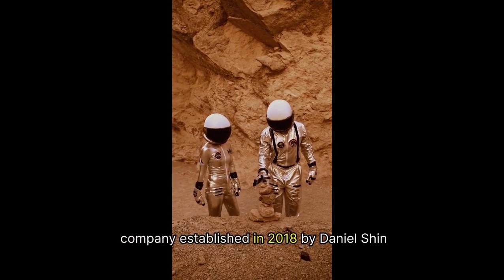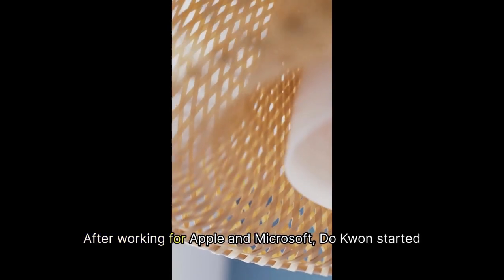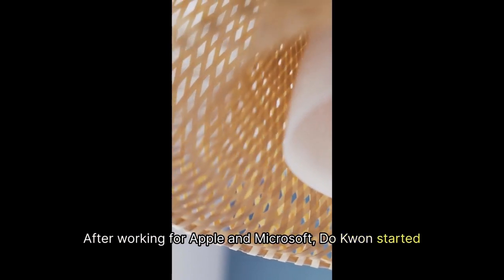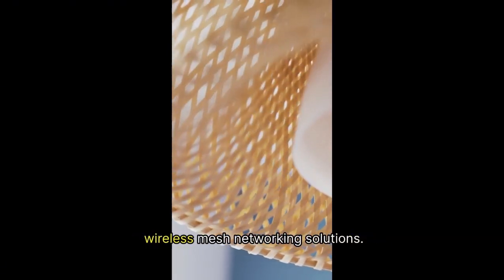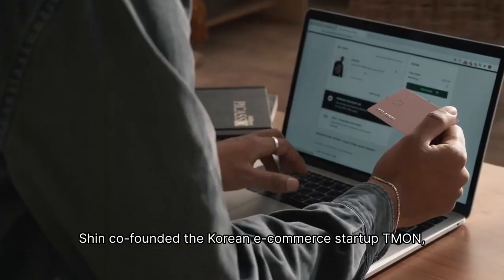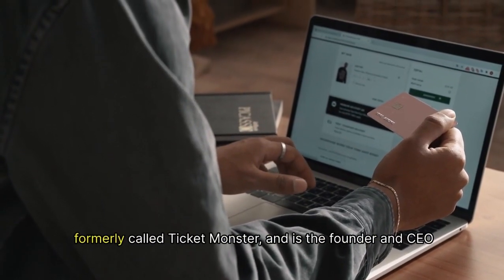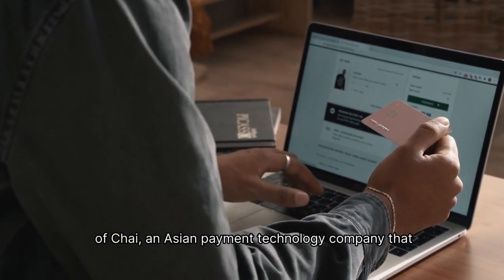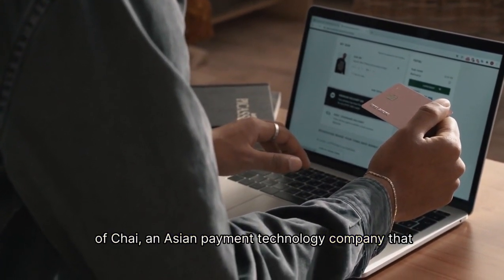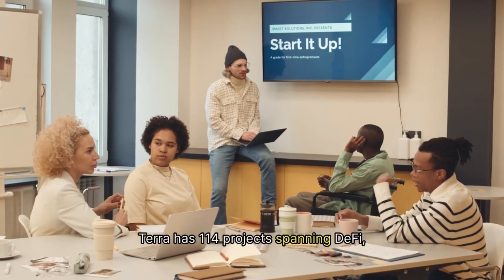It was created by Terraform Labs, a South Korean company established in 2018 by Daniel Shin and Do Kwon. After working for Apple and Microsoft, Do Kwon started Anyfi, a firm that provided decentralized wireless mesh networking solutions. Shin co-founded the Korean e-commerce startup Tmon, formerly called Ticket Monster, and is the founder and CEO of Chai, an Asian payment technology company that is a Terra partner.